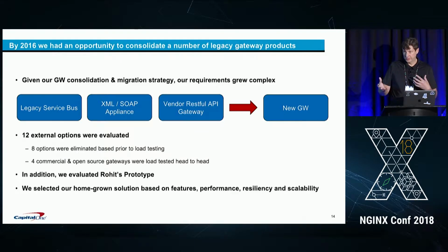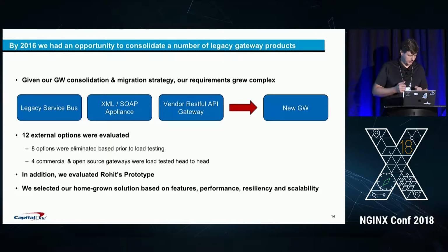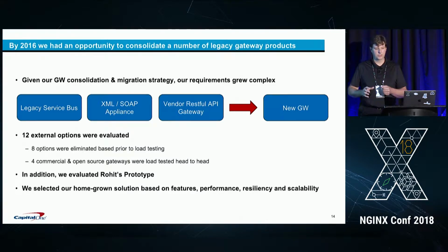So by 2016, 2 years later, Rohit still had his prototype that he was working on. And we were recovering, I guess, from several technology waves over the last 20 years or so. We still had the legacy service bus architecture rippling through the company. We still had SOAP and XML appliances. For the previous 2 years, we were using a vendor-supplied API gateway. And we wanted to be able to consolidate these down to something that would better meet our needs.